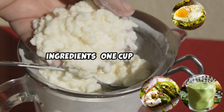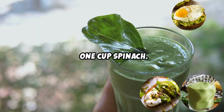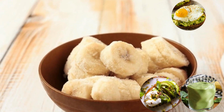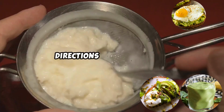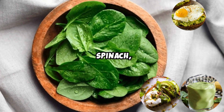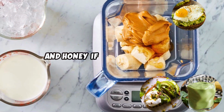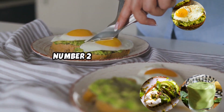Ingredients: 1 cup plain kefir, 1 tablespoon peanut butter, 1 cup spinach, 1 frozen banana, 1 tablespoon honey, optional. Directions: Step 1. Add kefir, peanut butter, spinach, banana, and honey if using to a blender. Blend until smooth.